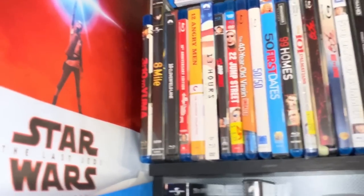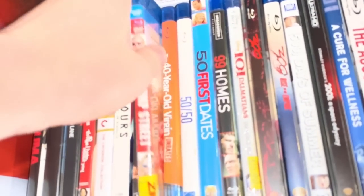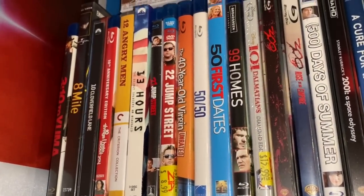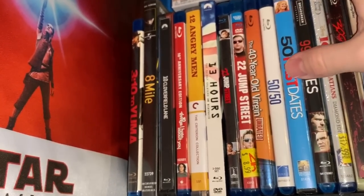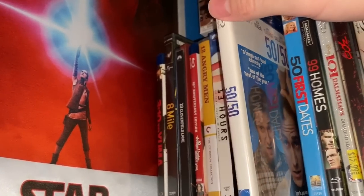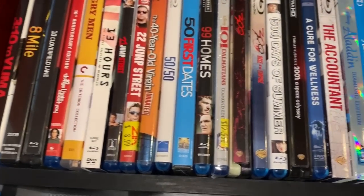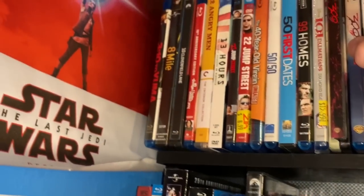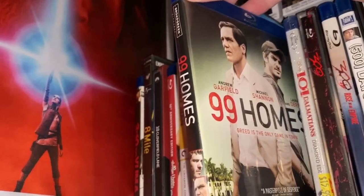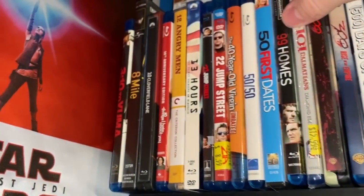21 Jump Street and 22 Jump Street, of course, are two films that I wish we would have gotten more of. 40-Year-Old Virgin, especially, you gotta love 40-Year-Old Virgin. It's a beautiful film. It is a beautiful, beautiful movie. 50/50, the most underrated Seth Rogen comedy drama, just excellent true story. 51st Dates, I know, it's a DVD. Some DVDs are mixed in, get over it. 99 Homes, very underrated performance from Andrew Garfield. I've known this for a while, this was actually exclusive only at Best Buy, but if you haven't seen it, go check it out. 101 Dalmatians, yeah, it's a classic Disney film.